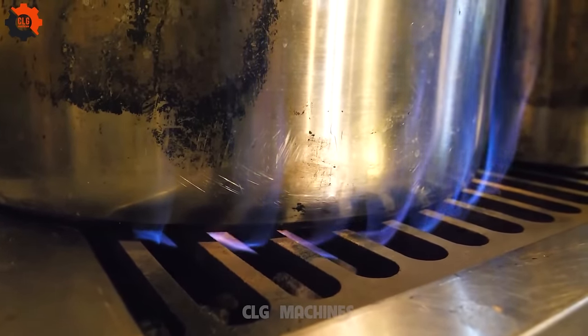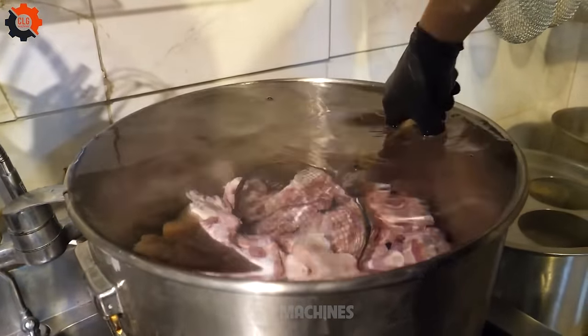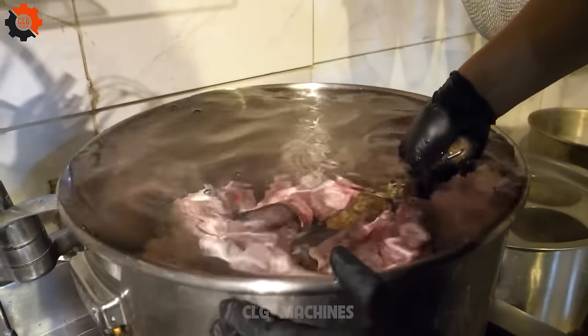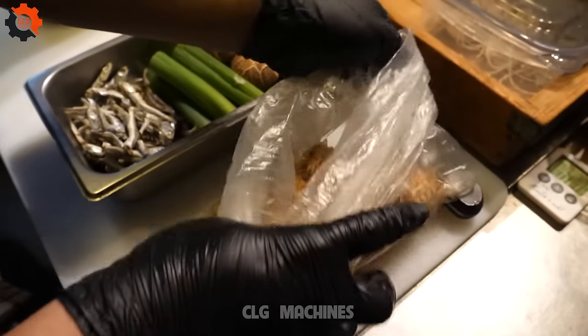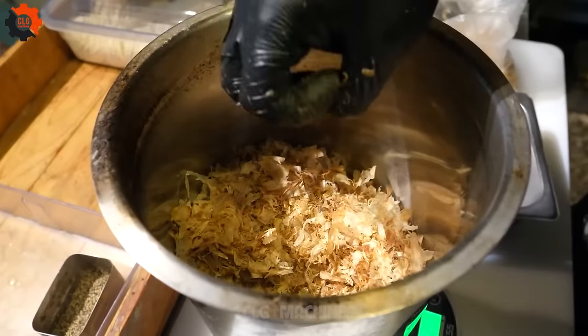In the bustling streets of Tokyo, amidst the aroma of sizzling grills and savory delights, there exists a humble yet revered haven, a traditional ramen shop. Here, every bowl tells a story of dedication and craftsmanship, a tale woven over the course of three meticulous days.